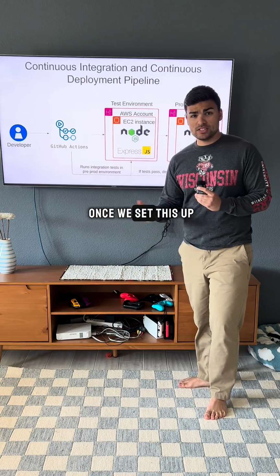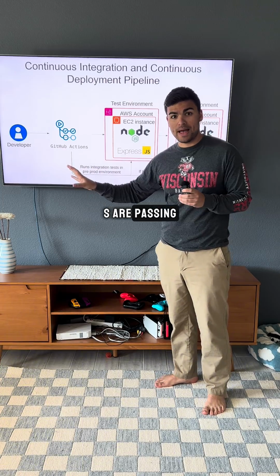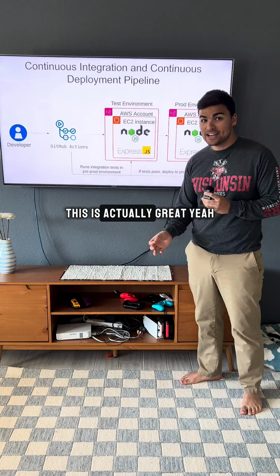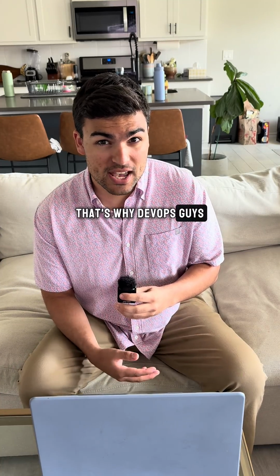Wait, so you're saying once we set this up, whenever I make a commit, it'll automatically build everything, make sure unit tests are passing, then deploy to both environments in order, run the integration tests, and make sure they pass before we deploy to prod? This is actually great. Yeah, it can save a ton of time and make deployments way safer. That's why DevOps guys get paid so well.